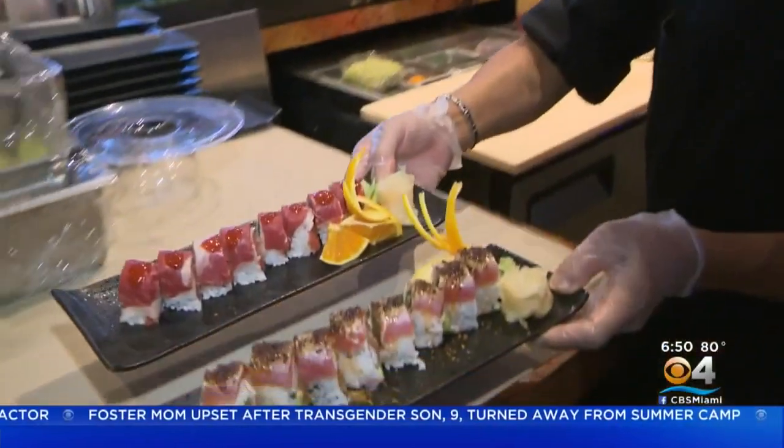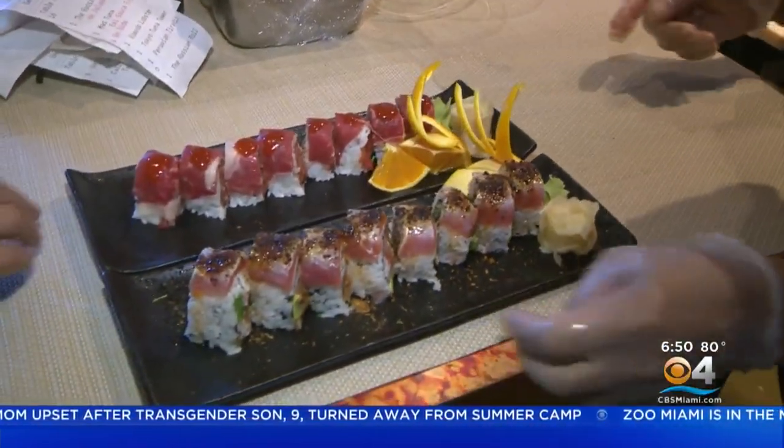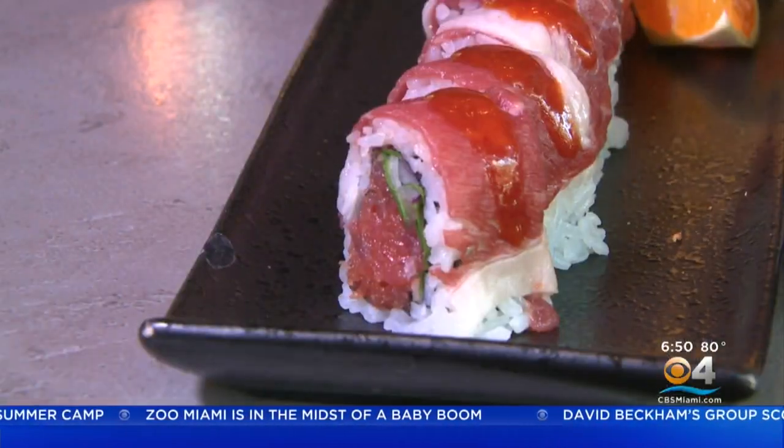This one is their surf and turf. It's unique in the sense that, again, fantastic with the tuna, the cilantro, but the fact that you have that thin layer, a Wagyu beef with a little bit of kimchi. But it's got the heat. And it's got the heat.